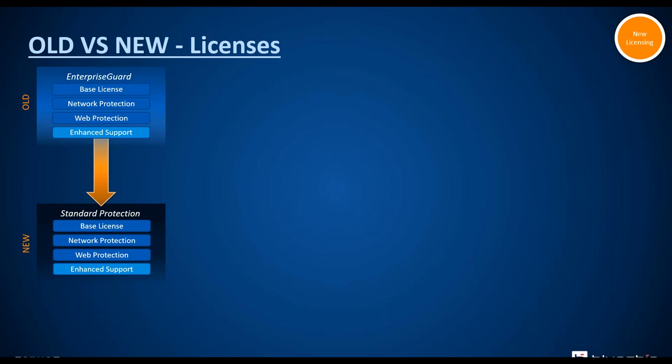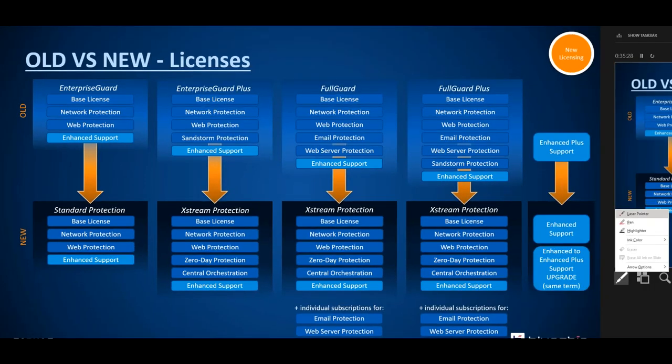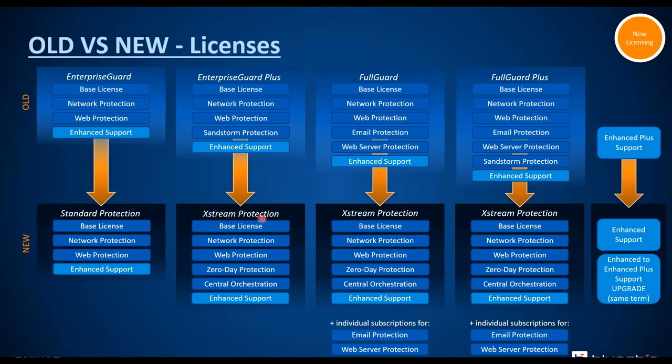The second step is if you're running Full Guard or Enterprise Guard Plus, I'll turn on my laser pointer once again, Full Guard or Full Guard Plus, you will see that it's now become Xstream Protection. That's it, super simple. All of the support options on the right-hand side have remained unchanged, so you don't have to worry about that. And I will point out that the only changes in Xstream Protection are the following: email protection and web server protection, which is a web application firewall, okay? So it's one lead bundle now, it's Xstream Protection.